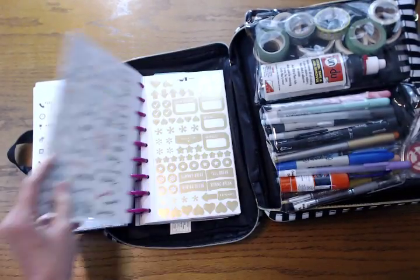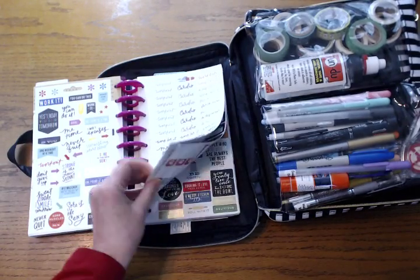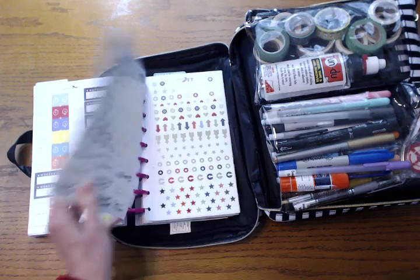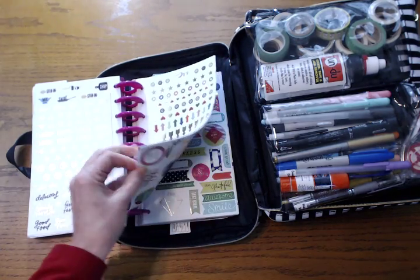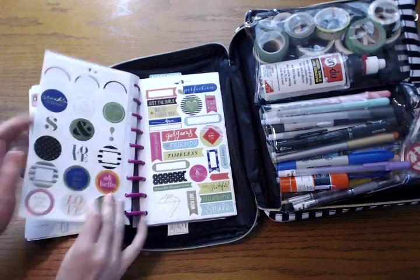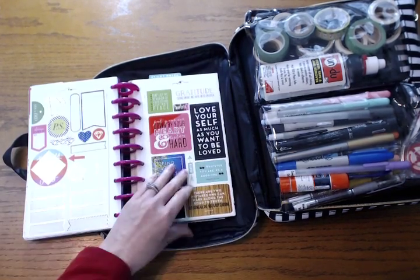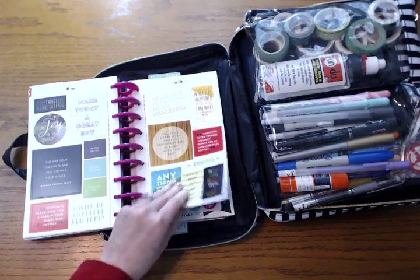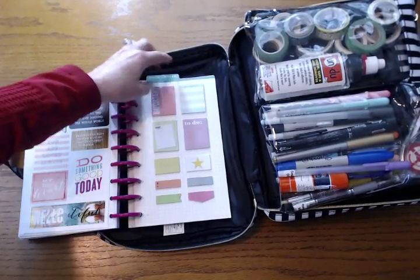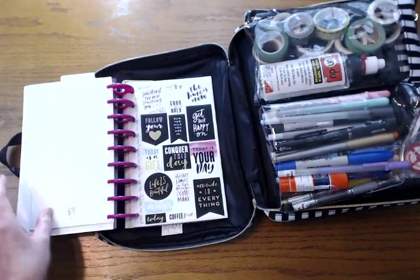And they are in 3 separate sections by how she released them. So she does releases in about June, and then she also does one towards the end of the year. So here is the second section I'm still on. I'm flipping through this pretty quickly. Here is the newest sticky notes that I bought. And these are the newest releases, including that washi book right there.